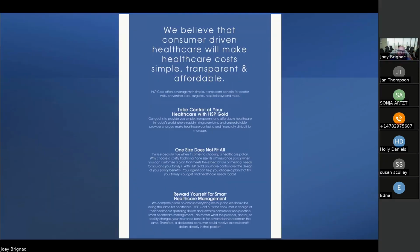I like what this says. It kind of sums up what I talk about and what I kind of believe in. We believe that consumer-driven healthcare will make healthcare costs simple, transparent, and affordable. Take control of your healthcare. One size does not fit all, and reward yourself for smart healthcare management.